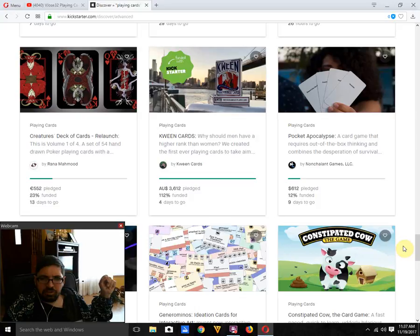Pretty interesting deck. Again, it's not really my cup of tea. Just because there's so many other decks going on right now, I just can't afford to pledge to them all. But it's not a bad deck.